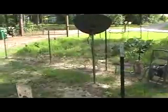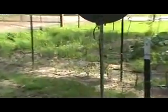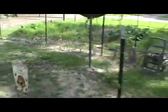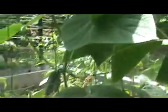On that wall over there, you'll see again, the same problem. The tops are beginning to come back on some of them, so hopefully we'll see some changes. We have some down here that are doing quite well. You can see the size of these leaves. And of course we do have growth.